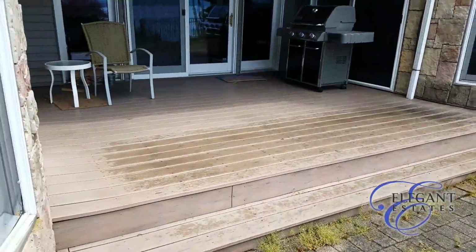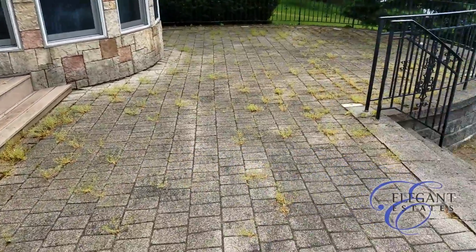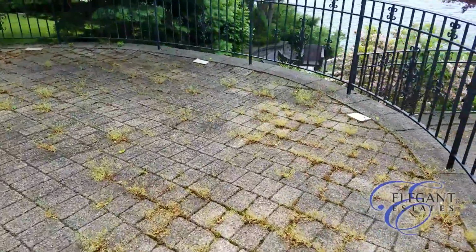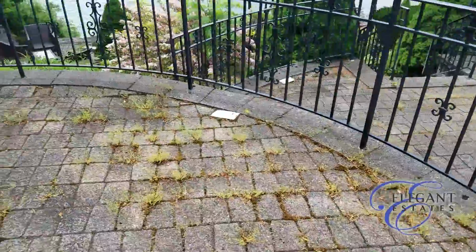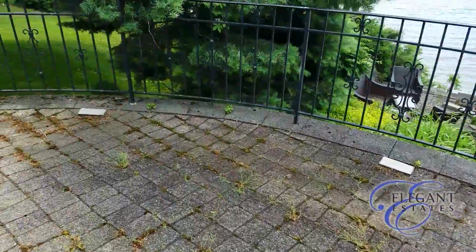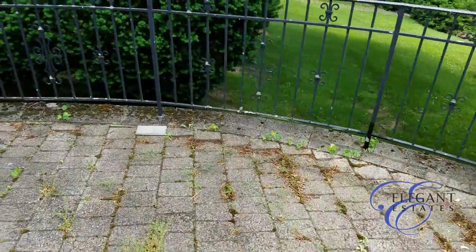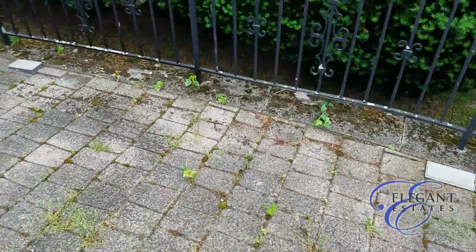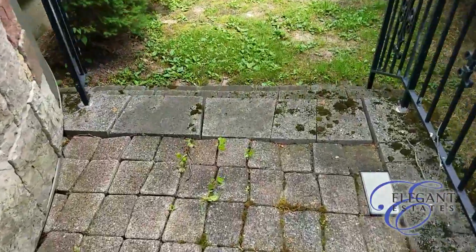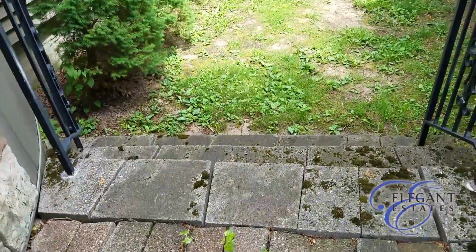Again, there's a composite deck back here, but we have the mirror image of that other side on this side. Again, right up against the retaining wall, that's all settled out. Again, you've settled here, and there are steps over on this side. Again, major settling on the back side of that.